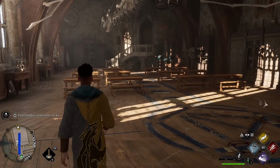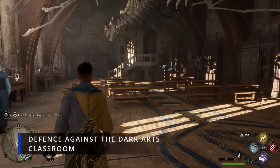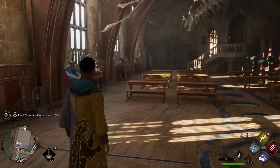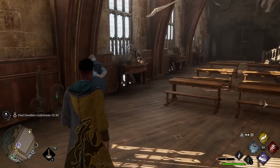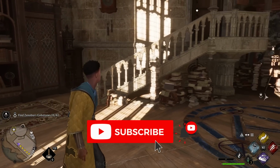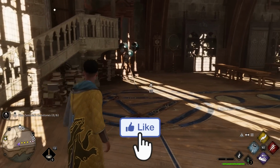And of course, there's the defense against the dark arts classroom itself, with a giant skeleton of a dragon hanging on the ceiling, rows of desks, lots of cupboards and bookcases, and strange eyeballs scattered around the room, and of course the famous little staircase that leads to the professor's office.